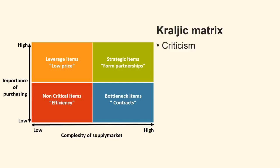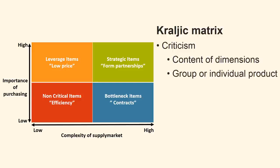Now let us consider a criticism of the model. It is not clear which elements to include in the complexity of the supplier market and the relative importance between them. The same applies to the importance of purchasing. It is not defined whether the model should be used at the product group level or down to the individual product. It is not clear whether the model should be used on department or company level. Each company has to decide this for themselves.